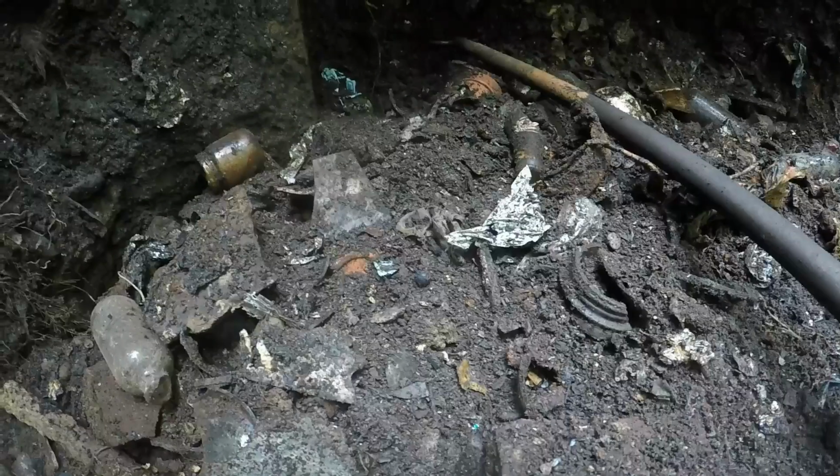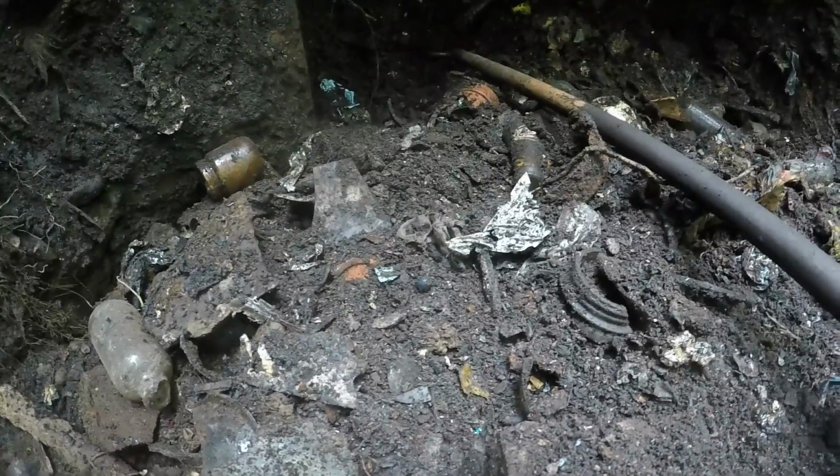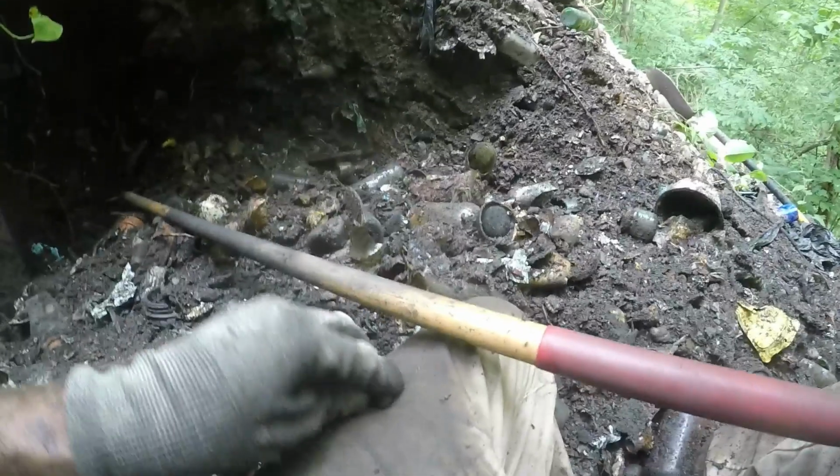But I got a peewee marble, I think, unless it's a bead. And I haven't found a true peewee for a while. It's right here. This looks pretty good.